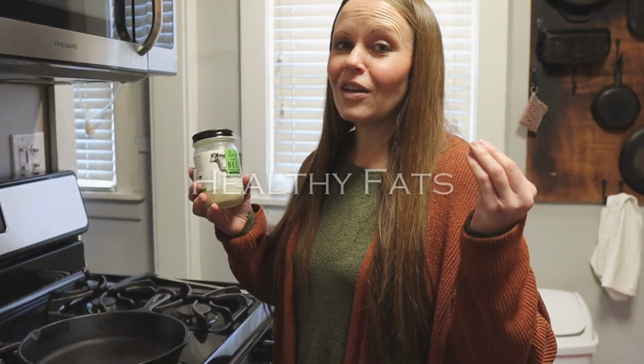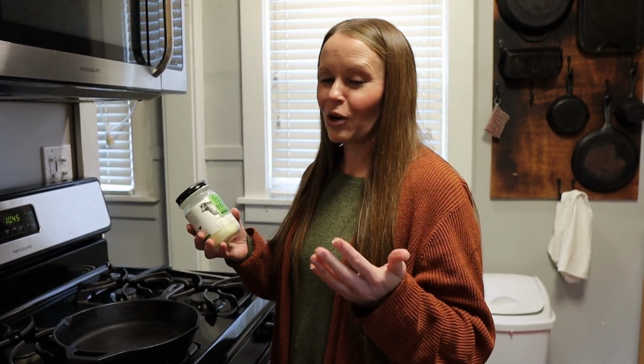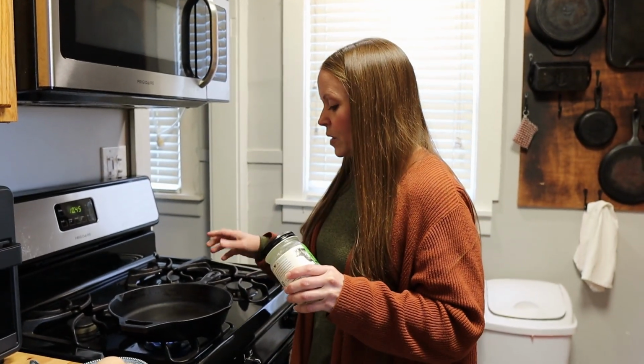All right, one of the other categories that is very important to make sure you have ready and in supply in your house, in your stockpile, are good, healthy fats. And I know that everyone has a different opinion on what a healthy fat is. I'll tell you what I consider to be a priority to keep in my house, but use your best judgment. What will your family use? What do you think is the best choice?